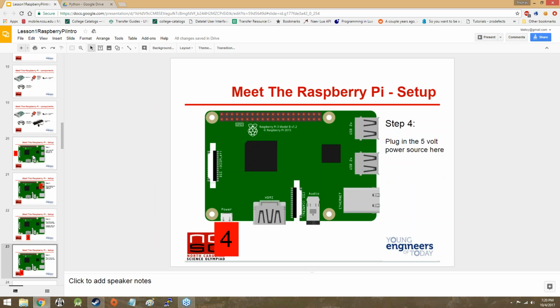Finally. So you might be going, okay, so why did we plug in the power last? And why do we have to make sure that the monitor is on? Or you might not be, and you're just a hypothetical student that I made up so that I can answer this question for you guys, so that now you know. But I'm going to do it anyway.